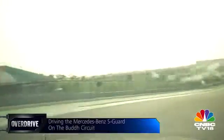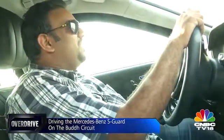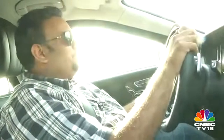From all the curves around, you must have realized that I'm driving on a racetrack, and that's not the ideal place to drive this car on. I should have ideally been driving at some sort of a shooting range. But the only shooting that's happening around here is right now with my camera crew.